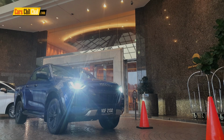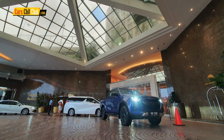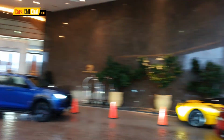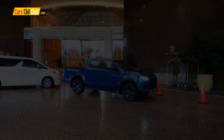Showing up in a pickup truck in front of a 5-star hotel lobby definitely feels like you're wearing a cowboy hat with jeans to a ballroom. One good thing about the X-Terrain is that instead of looking like a tool, it looks like a man's big toy. Not this. This is a piece of art. Yes, it does look fun.